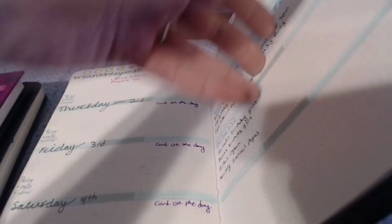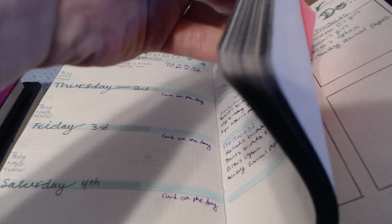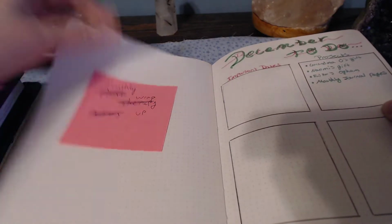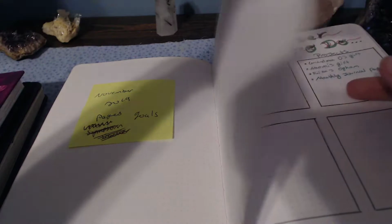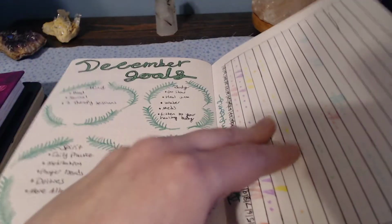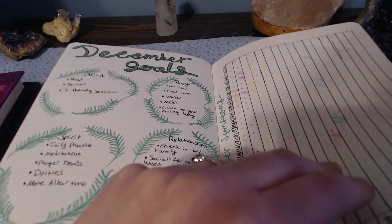But in the back of this journal, it has blank pages where I keep my monthly pages. So as I said before, this was November, which was not done because my right wrist was broken. I am right hand dominant, so that was not fun. I did manage to get December done, so I will quickly show you guys December.